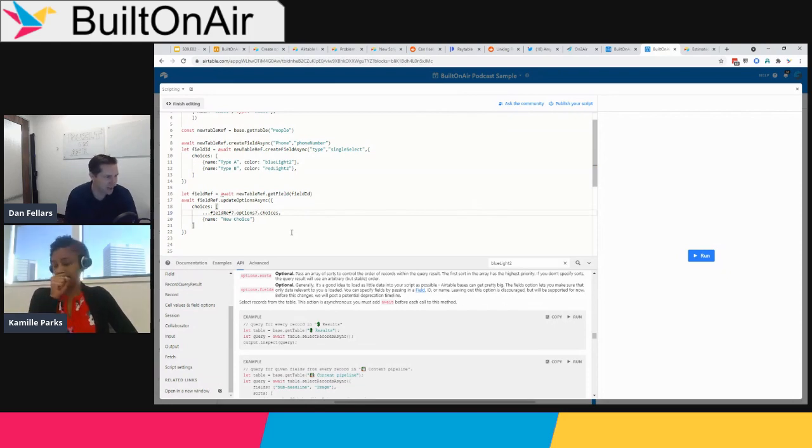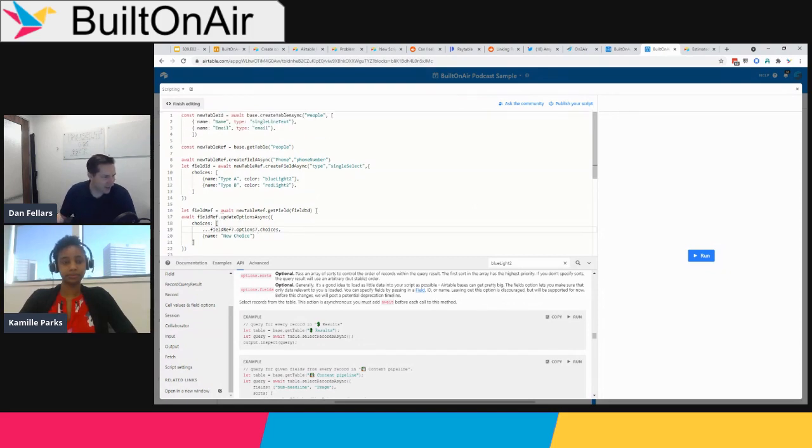Okay, let's run this. Let's see if it works. So we should create a new table. It will have 2 initial fields, and then we're going to add a 3rd field and then a 4th field, and it should end up with 3 choices: type A, type B, and then new choice. So everything runs smoothly. Let me do this so we can see it get created.